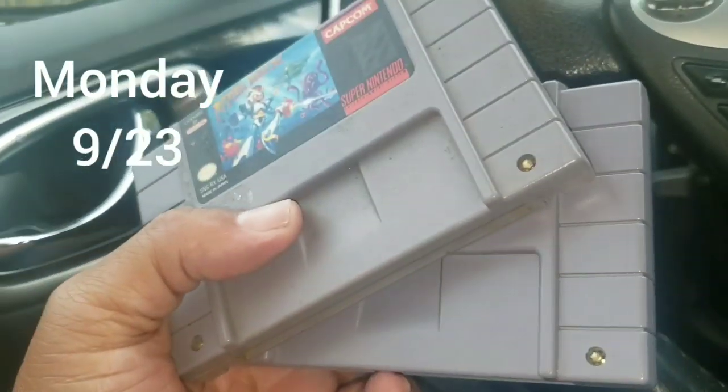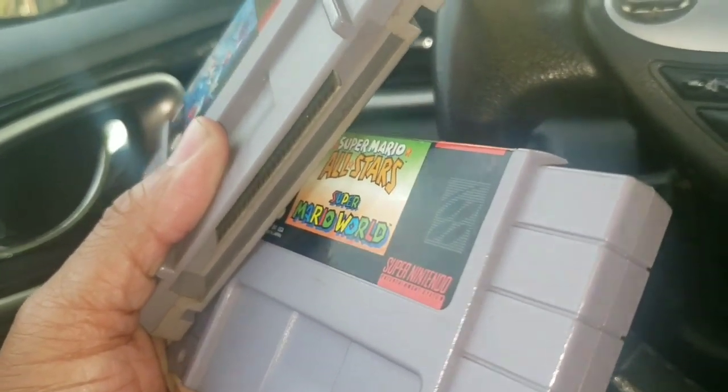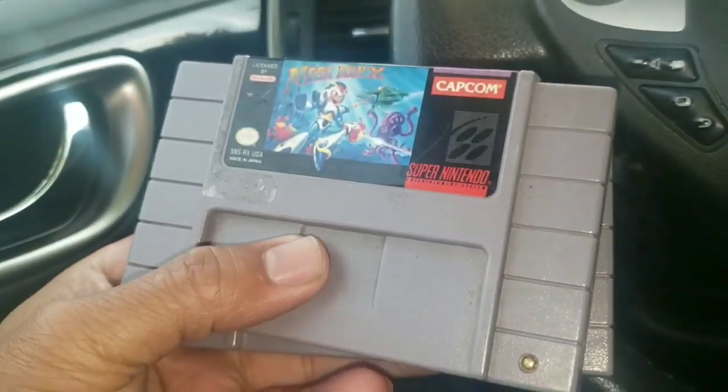So this was a Facebook deal. Paid $25 for Mega Man X and Super Mario World and All-Stars all together. So $25 is not bad. Later.